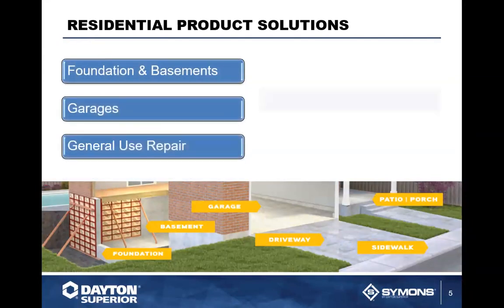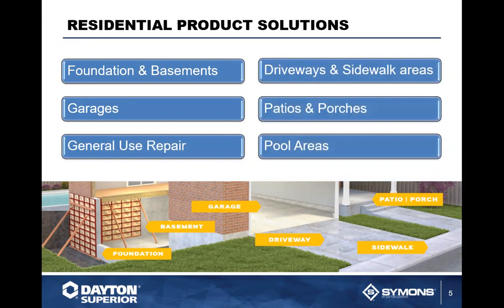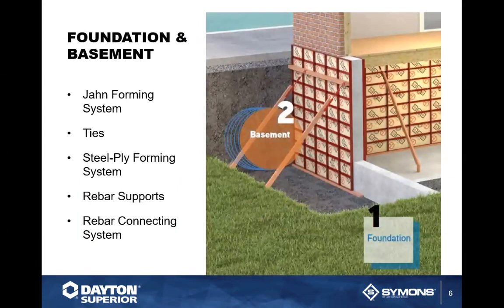So we're going to talk a little bit about what we have for the residential marketplace. And when Heidi alluded to foundations, basements, garages, basically general concrete repair, driveways, sidewalks, patios, porches, and pool areas. So with that, we've gone through here. Let's start with foundations. So everything we do in residential pretty much starts with the foundation.